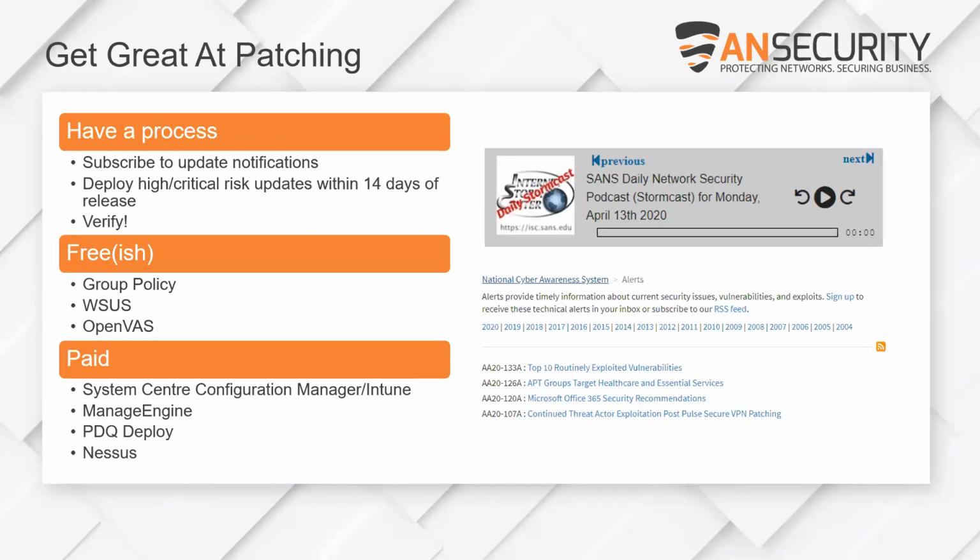As far as rolling these updates out, you've got group policy if you're a small organization, just using Windows Update for Business, WSUS if you're a slightly larger organization, or indeed an MDM solution, something like Intune or ManageEngine PDQ Deploy. And it's also important that once you roll out those patches, you verify that they have indeed been applied.